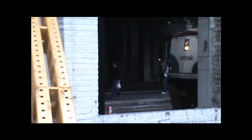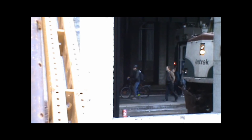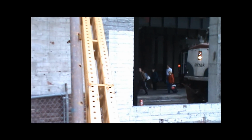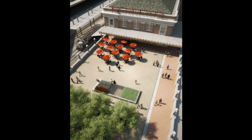Peeking out onto the train platform, you can see the station remains in operation during construction. This rendering shows what the new plaza will look like when completed.